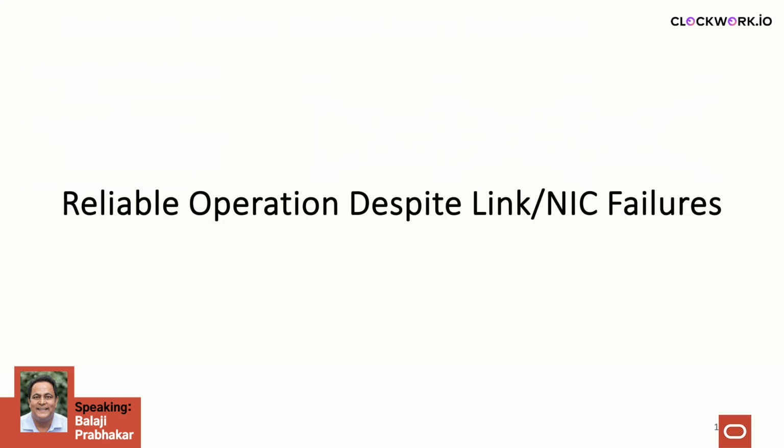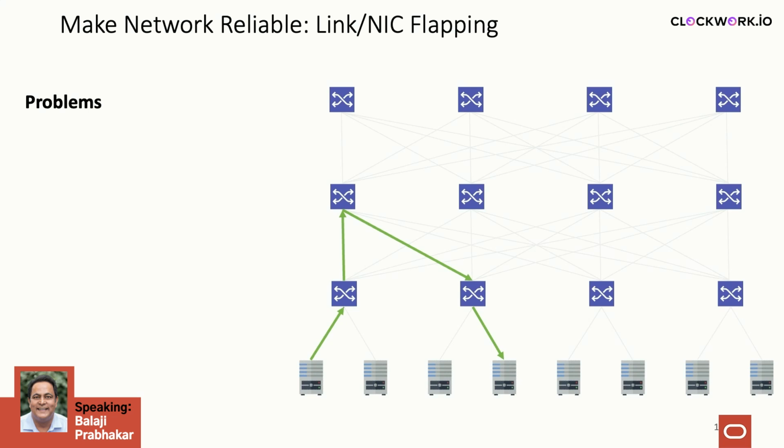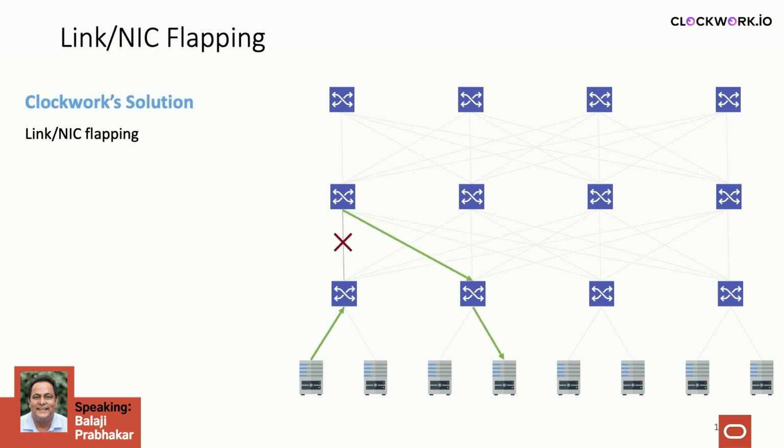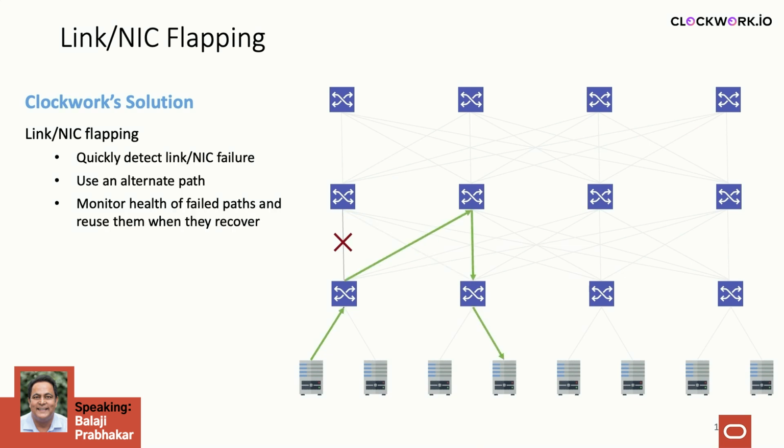The next thing I'll talk about before our first demo is, can we reliably operate the network despite link and NIC failures? And this is the demo. You'll see it on an OCI cluster, where we can only fail the link attached to the edge, because that's effectively just failing the NIC. We can't touch the switches and the internal links, so we'll fail the edge link, which is actually the more severe case. So the problem is, there's a path like this, a queue pair, and it's possible that an internal link fails, or it's possible the edge link fails. And in both cases, what we'll do is find an alternate path to route the traffic around the broken path.